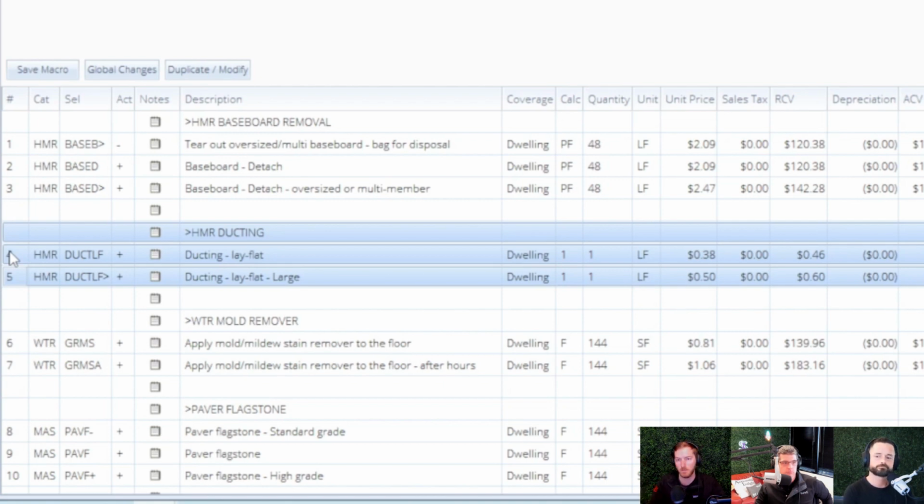Whatley, you mentioned this. Lay flat ducting many years ago was a line item that did not exist in the WTR category. That was something that we advocated for and talked with the pricing department about the need for it. It was nice to see it smooth out years later in claim settlement. It wasn't done with a contractor bias. It was just, this is creating a mess in claim settlement.